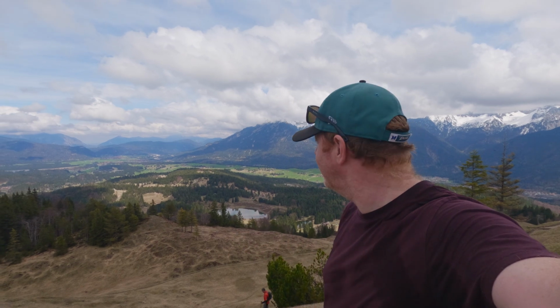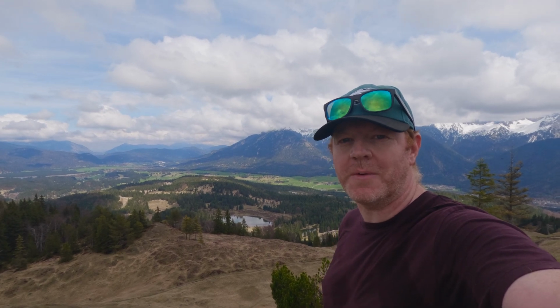And we made it to Hohe Kranzberg. What a view that is. I think I might go take some photos while there's still a little bit of dappled light on the scenery, and then we'll see what's next.